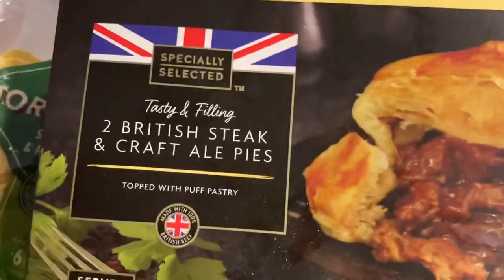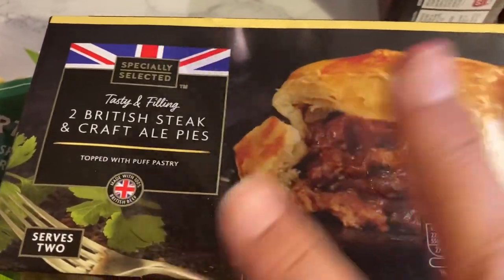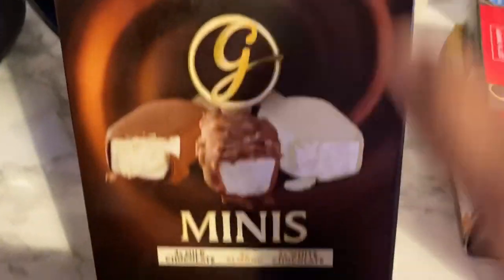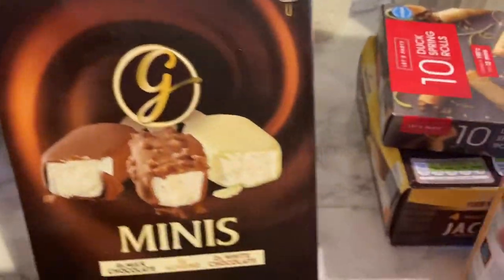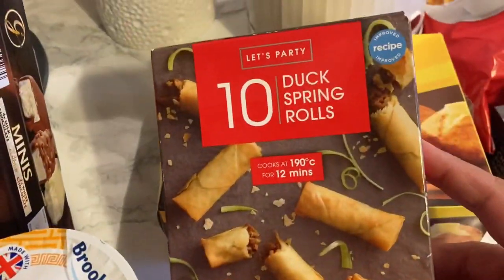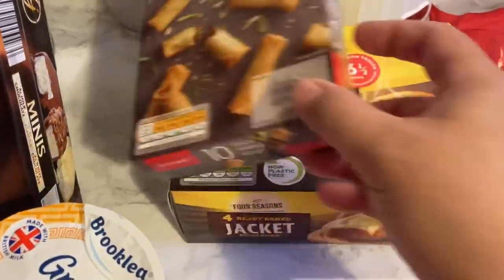Also got these steak and ale pies. Steak and ale pies are actually my very favourite of the big array of pies that the British do. Also got these mini Magnum rip-offs kind of thing, the Aldi own brand. Two of these Greek yogurt with honey, love that. Duck spring rolls, those are 99p. I've bought them before, they're really good.